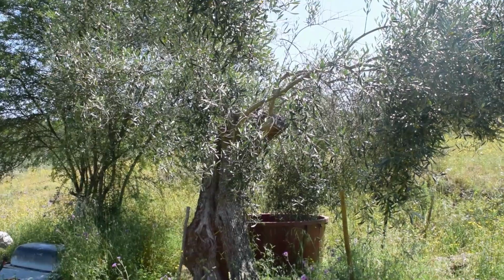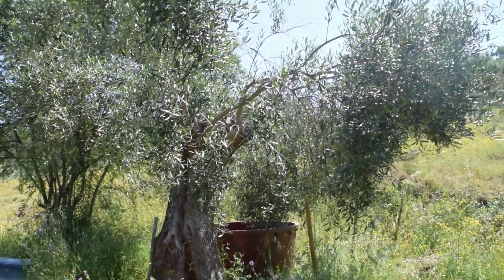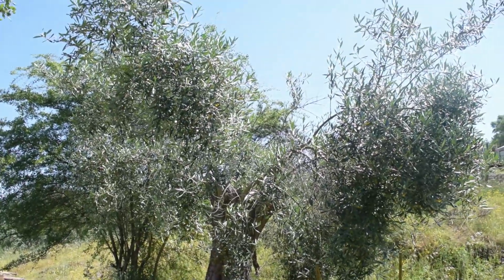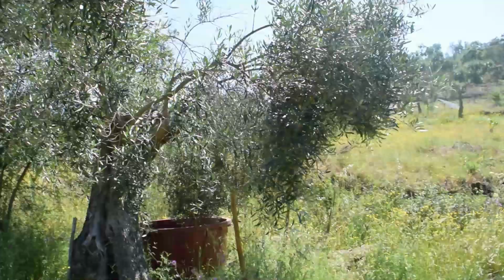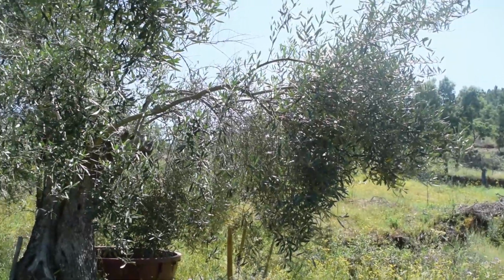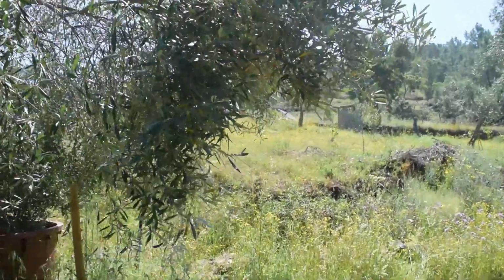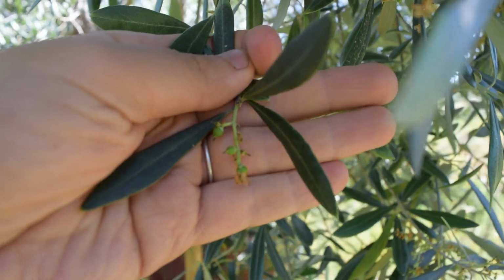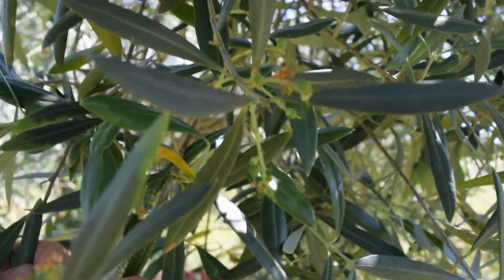So I'm not going to show many olive trees today, but I did want to show you this one. This is the big one in the garden. As you can see, we pruned it quite heavily a couple weeks ago. You saw the beginning of that in one of my videos. But it had a good amount of blossom. So as you can see here, it's starting to form little olives as well.